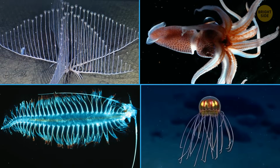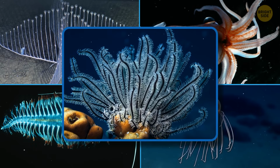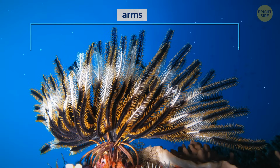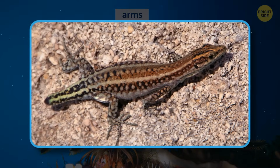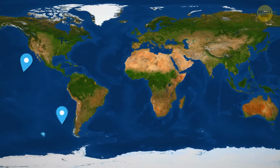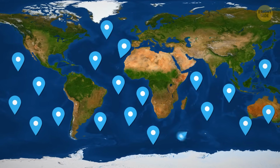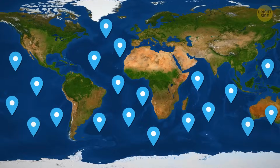Like some of the other deep-sea creatures we've looked at, the feather star can adapt to its surroundings. It has a creepy ability to shed its arms, the same way some lizards can shed their tails. This also helps them escape from their enemies. Feather stars live all across the globe, from the equator to the poles, from the shallow waters on top of reefs to the deep, deep sea.